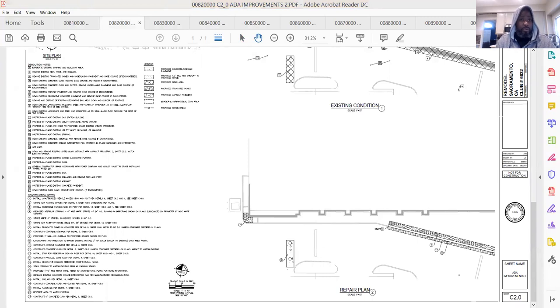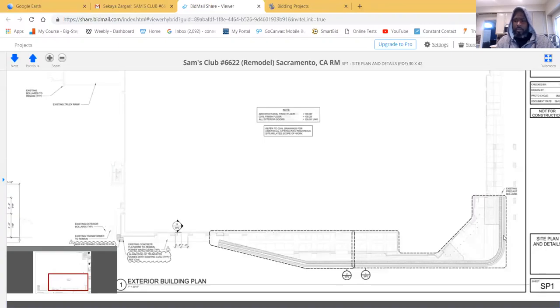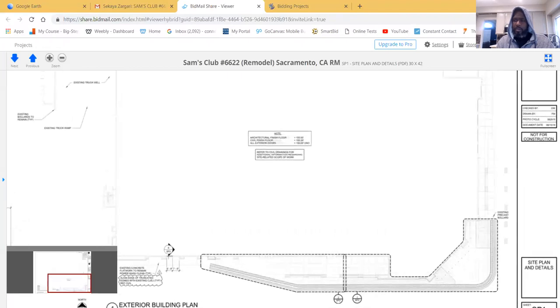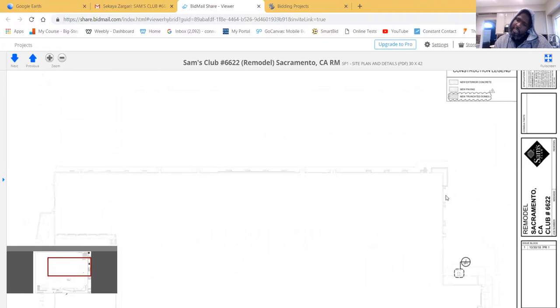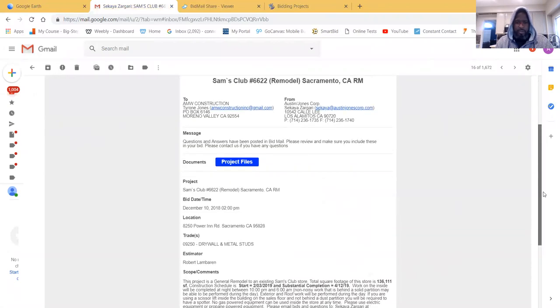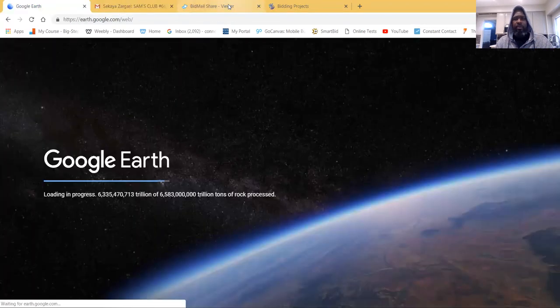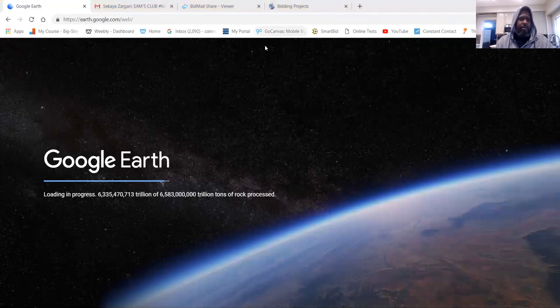Pull up Google Earth. So let me share with you real quick. I'm on Google Earth right now, jumping between screens here. I'm trying to see where this address is at. Sam's Club in Sacramento. Let's look at this here. So it's 8250 Power Inn Road in Sacramento. Okay, Power Inn Road in Sacramento, that's where we're at.